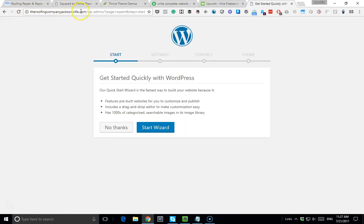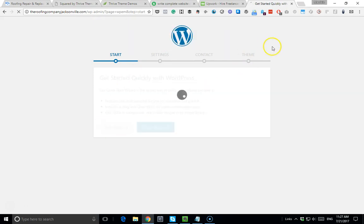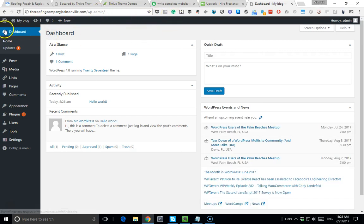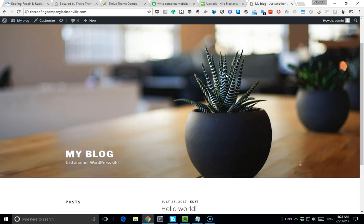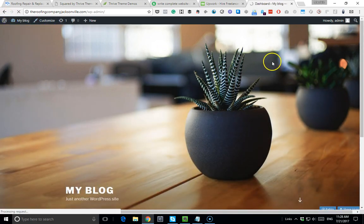You see the domain now, Roofing Company Jacksonville. I say no thanks. The settings, okay, perfect. So WordPress is installed. Now if you look at the website, you see the WordPress installed. Awesome, great. Now the next step is to actually buy the theme.